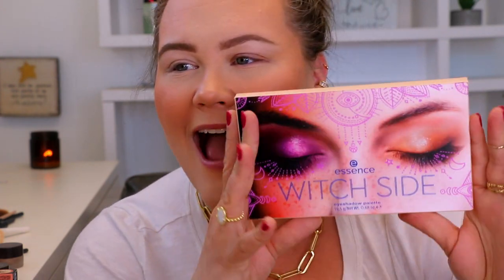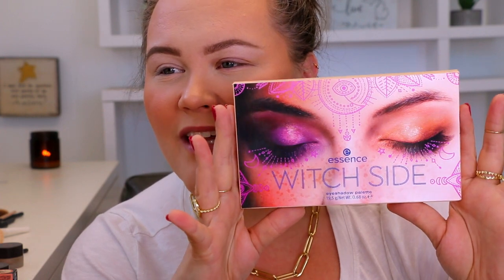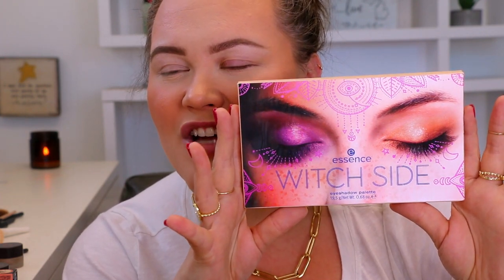All right, so with brows done, it's time to get into eyeshadow. And you guys, this palette, I just think the packaging and the presentation alone is a 10 out of 10 for me. And this is their Witch Side palette. Is that not just gorgeous?